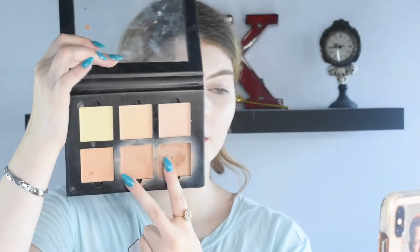So now that that is all on, I'm going to do a little bit of the cream contour. I'm going to use the Anastasia Beverly Hills Cream Contour Kit just to give it a little sun-kissed glow. I'm going to be going in with these two shades, which are Nude and Cinnamon.